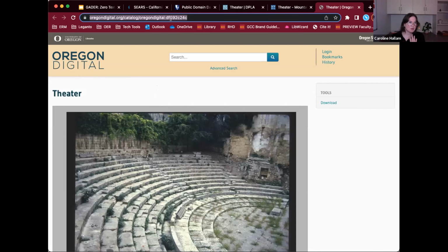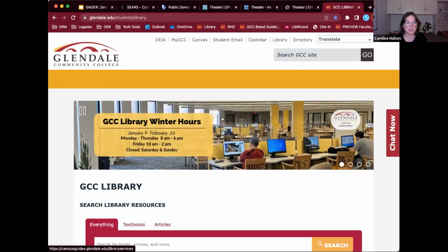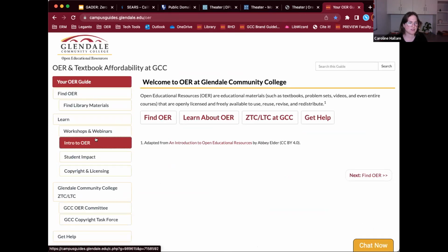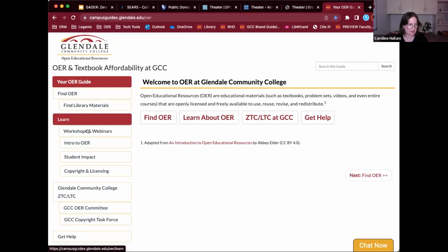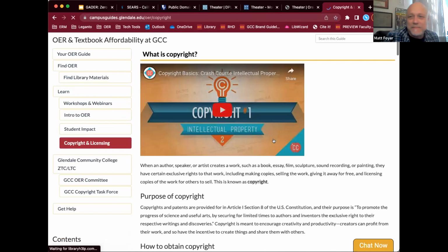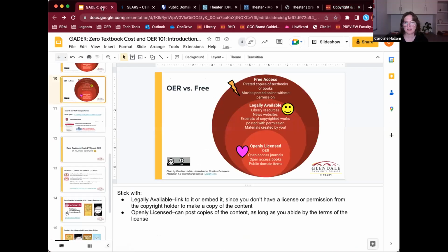I don't feel like I'm qualified at this point to give you a full rundown of it, but there is a page on the GCC OER guide that talks about fair use. You can read through that and see what you think about that determination on copyright and licensing, and just learn a little more about copyright. Well, thank you very much. Yeah, absolutely.